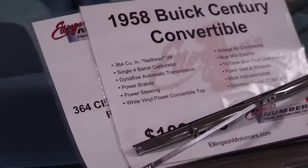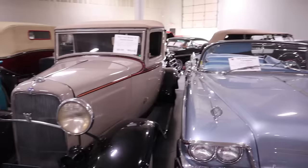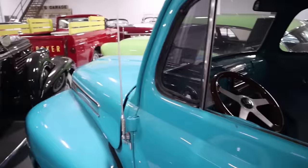Ford Model 18 Sports Coupe. Not gonna be able to get much more shots than this as we're packed in pretty tight here. I'm not sure how much this 58 Buick's going for, 100 and something. Might have to check their website. We're just surrounded. Here's a nice old Ford truck. Yeah, it's going for 41. Look at this. LaSalle.